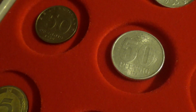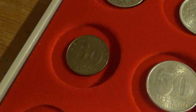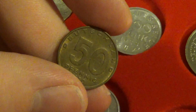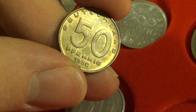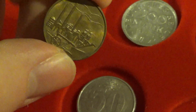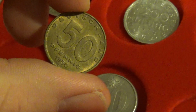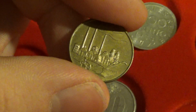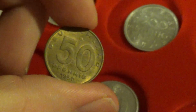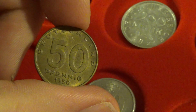We will be moving on. What's that one? Yeah, that's another early East German coin that just says Deutschland from 1950. A very basic design. It doesn't have a coat of arms at all, it's just industry. So it's a very neutral coin. I mean, if you've seen a West German coin, you know it's obviously not a West German coin, but besides it being a factory and it's a communist country, it doesn't necessarily tell you that it's an East German coin.